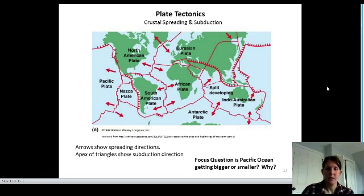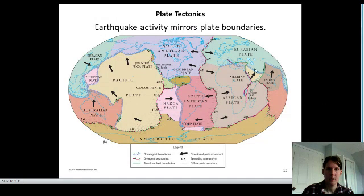So, is the Pacific Ocean getting bigger or smaller, and why? Okay, if you remember from the last slide, the North American and South American plates and the Eurasian and Arabian plates are only spreading at a rate of 1.6 to 3.5 centimeters per year. Whereas if you look along the Pacific plate, we have a spreading rate of 6 to 16.5 centimeters per year. So the Pacific plate is spreading at a much higher rate than the North American plate. So that would indicate that the Pacific Ocean is actually getting larger.